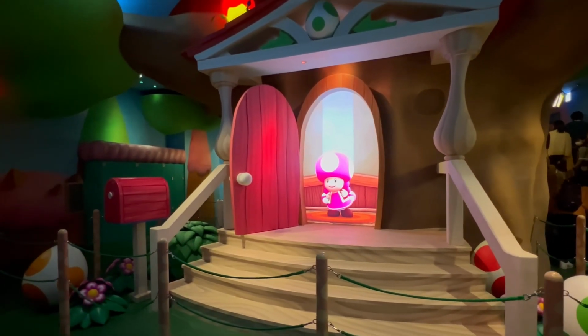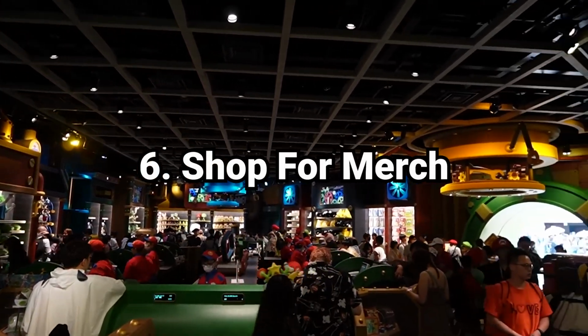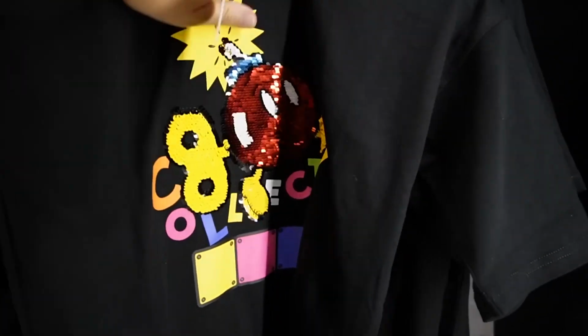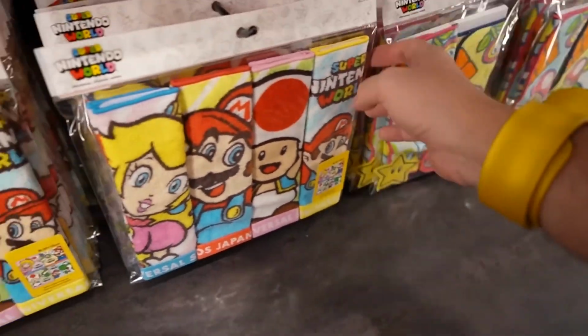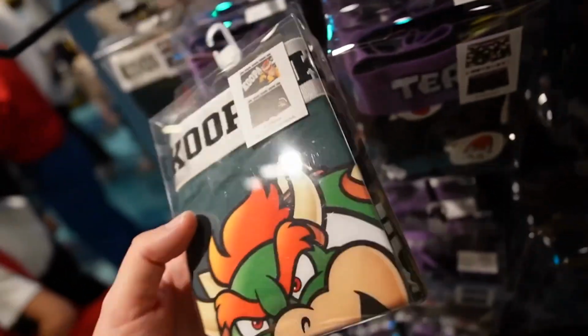We have one last stop before we head out of the area. It's time to shop for some merch. And you're going to be in trouble because there's 100 different kinds of goodies to choose from, like shirts, to toys, to snacks, and so much more. You can literally transform into any of the characters if you want by buying every piece of their apparel. No matter what your tastes are, you're definitely going to find it in this shop.